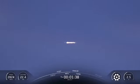We're going to have several events coming up in quick succession, starting with main engine cutoff or MECO, stage separation, second engine start 1 or SES1, and fairing separation. Main engine cutoff, or MECO, is where all 9 Merlin 1D engines shut down to slow the vehicle down in preparation for stage separation, which is where the first stage separates from the second stage.